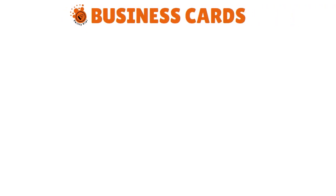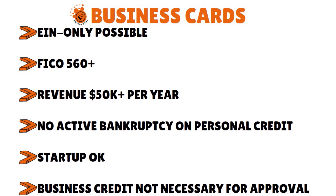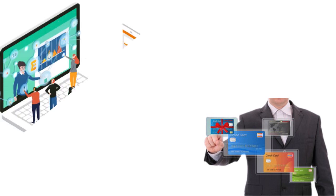And what about business cards? What are the requirements here? EIN only application is possible. Your FICO score must be 560. Revenue, $50,000 per year. That's gross revenue, $50,000. No active bankruptcy on personal credit. Startups are welcome. Business credit is not necessary for approval. Your DTI, the business's DTI has to be 38% or less, and operational history 3 months at least. Okay, something to think about. And one thing, all I want to say here is that you need to find the best card for you, and you need to choose exactly what kind of project and what kind of limits, what kind of amounts you're looking to be approved for.